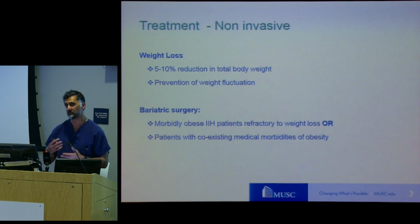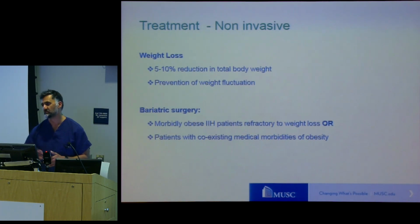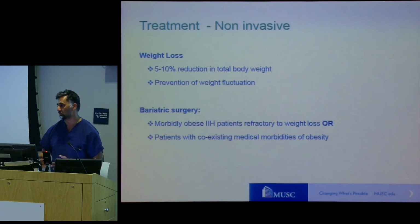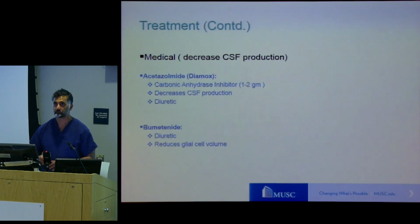So it takes a little bit of time, and sometimes some of these other methods of treatment can maybe temporize the symptoms enough to help them motivate to get some more weight loss or to get into a position where they can have bariatric surgery, which can improve their symptoms quite a bit.